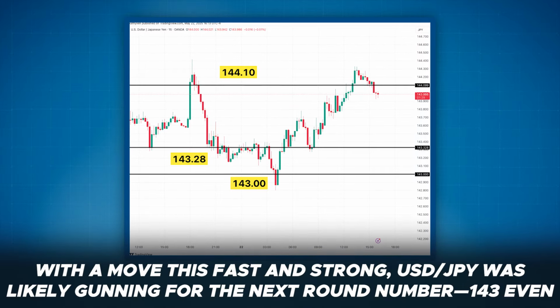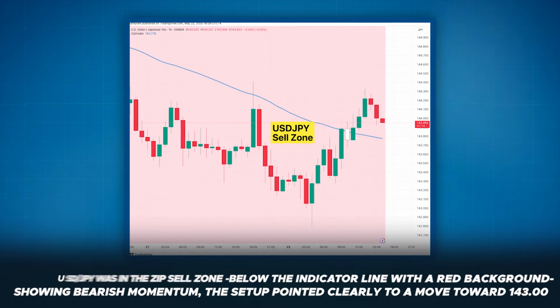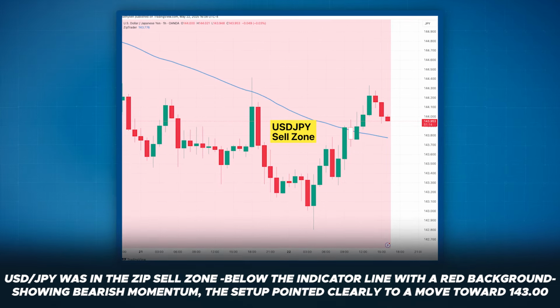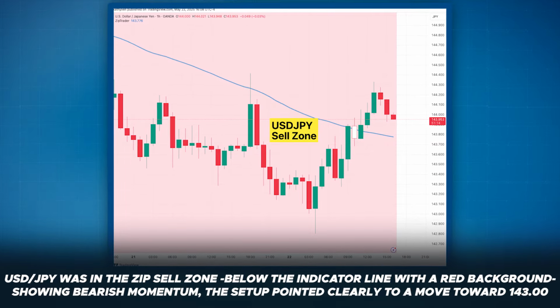Given the speed and magnitude of this move, there's a very good chance at this point dollar yen would run for the next round number at 143 even, especially given the time of day, the Asia Open. So, with dollar yen in my sell zone according to my zip chart, which is when the currency pair is trading below the indicator line with a red background, so negative short and long-term momentum, the setup was there for a move to at least 143. And that's exactly what happened. Dollar yen dropped to 143 over the next few hours and then to a low of 142.80.